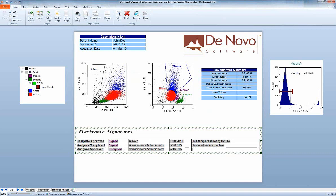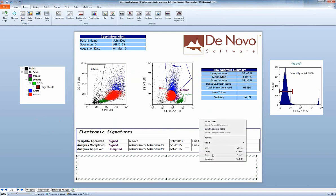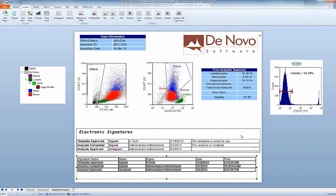If you simply want to see the list of electronic signatures and what their state is, then like I have this table here, you can easily insert a table like this on your own. You can insert a text box, right-click, and say Insert Signature Table. This gives you all the information, and you can format the table in any way you like. It will give you what you need to see at a glance.